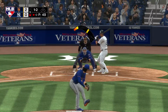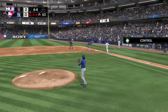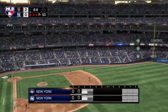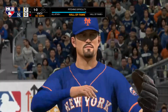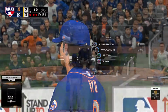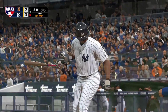The 1-2. Hard hit ball to short. Rosario's got it cleanly. And there's out number 2. So striding forward now, Aubrey Villegas. He'll look to bounce back after striking out his last time up. 1-0 the count. And he misses again, 2-0.